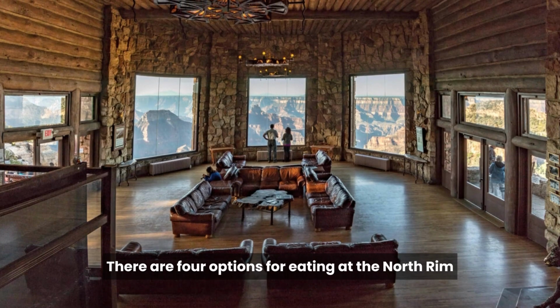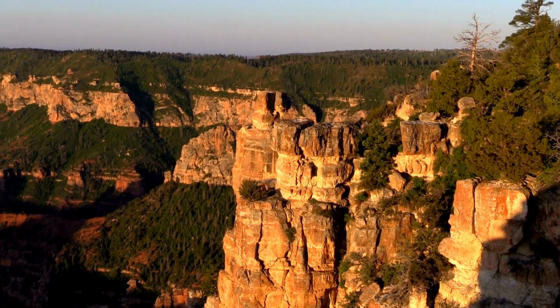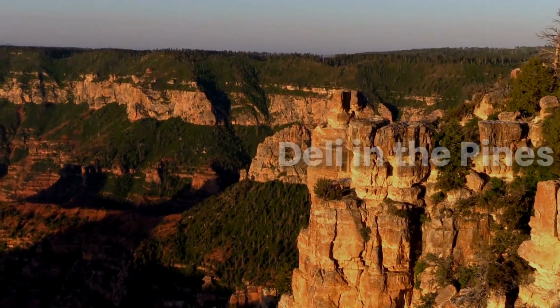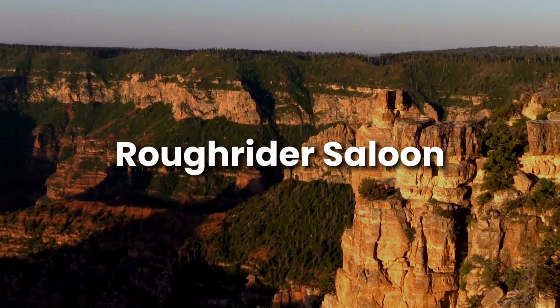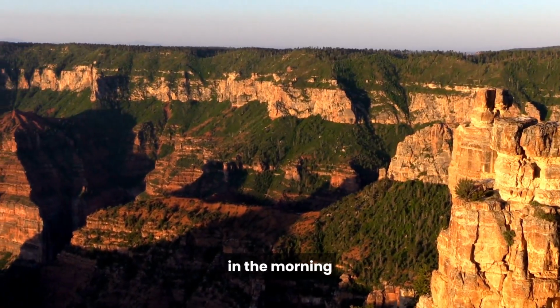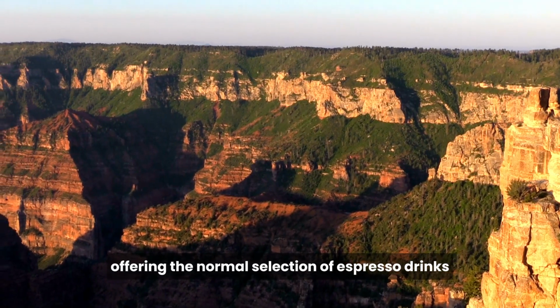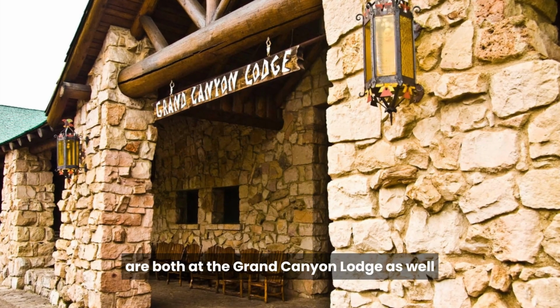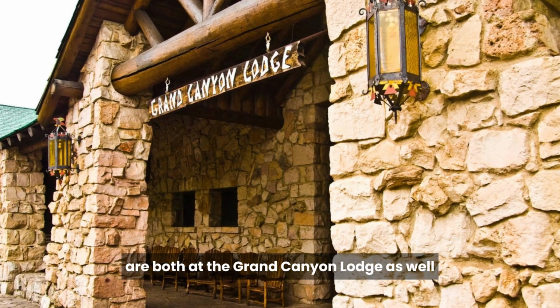There are 4 options for eating at the North Rim. There is the main dining room at the Grand Canyon Lodge, the deli in the Pines, and the Rough Rider Saloon, which becomes the coffee saloon in the morning, offering the normal selection of espresso drinks. The deli and saloon are both at the Grand Canyon Lodge as well.